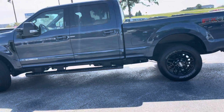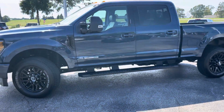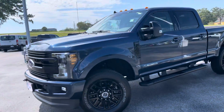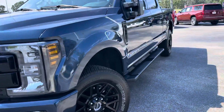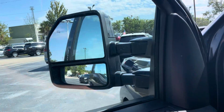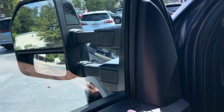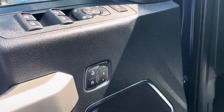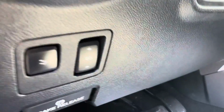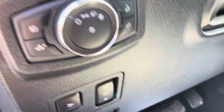I do have it running. It does come with two sets of keys, which is a key fob with a remote start. Get your keyless entry. All powered out. Well, it's coming back in. Memory seating, adjustable pedals, everybody's built differently. Get your lamp lights, your power seating on both sides.